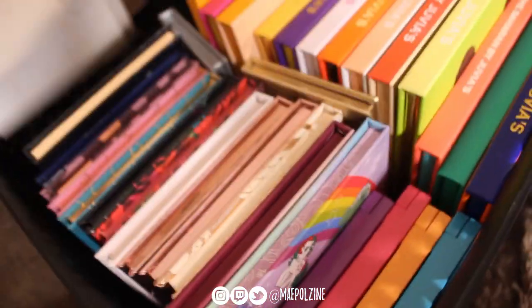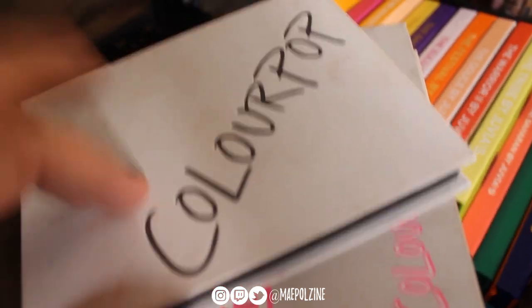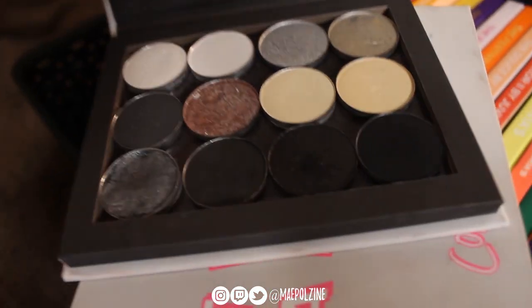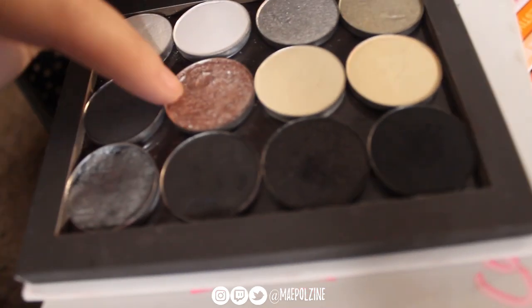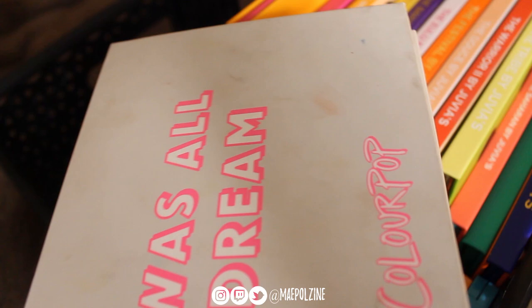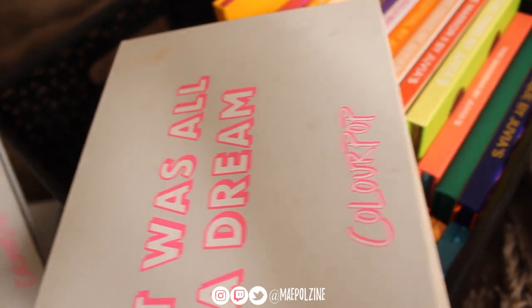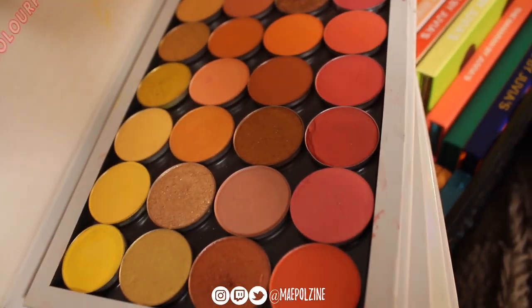Then we have my individual palettes. I need to figure out a better system for organizing these. So this guy is my blacks and whites, and then Glass Bowl, my absolute favorite individual shadow. These aren't all ColourPop, some of these are NYX. Then we have this guy, which is blues and peach, followed by my red and yellow dream palette.